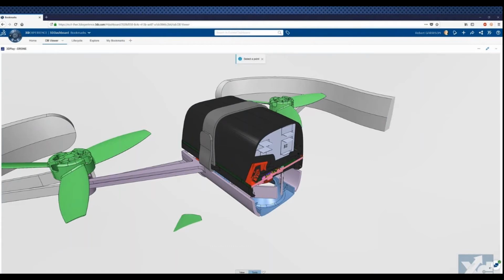These markups and measurements and other annotations that are placed in here can be saved and shared with other users in the system, and are saved in the database along with all of the data pertinent to this. So here you see a quick markup with text and a sketch, requesting to validate some thermal clearance in this section of the drone.